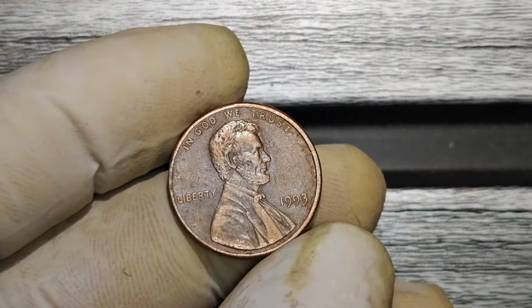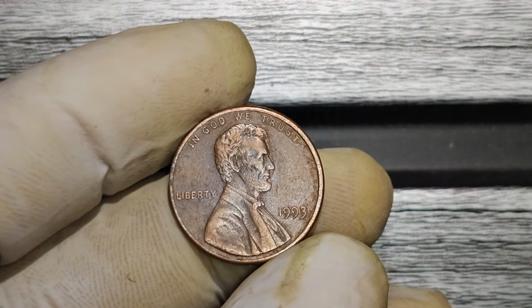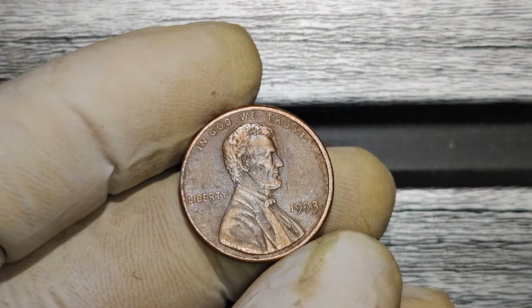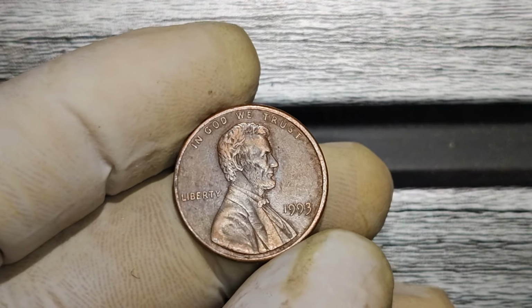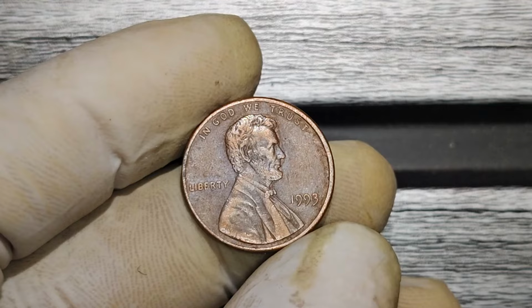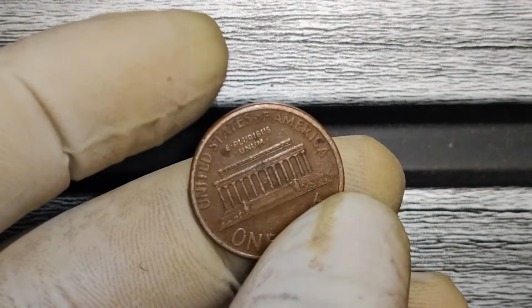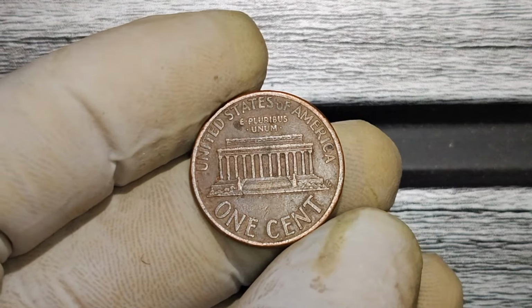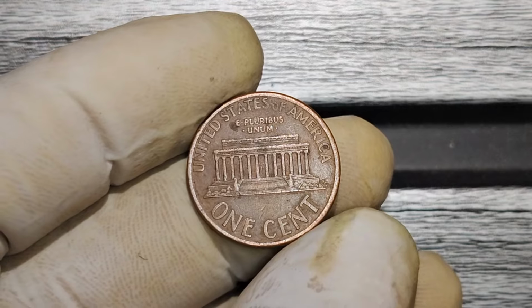Hey, coin hunters! Have you ever picked up a penny and thought, it's just a penny? Well, what if I told you that one of those plain old Lincoln pennies could be worth a jaw-dropping $1.6 million? Yeah, you heard that right. Today, we're diving deep into the 1993 no-mint mark Lincoln penny, a coin that might just make you rethink the change jar sitting on your dresser.